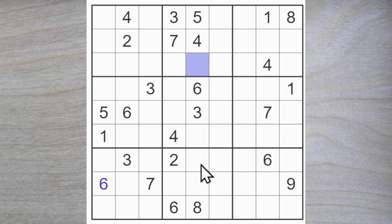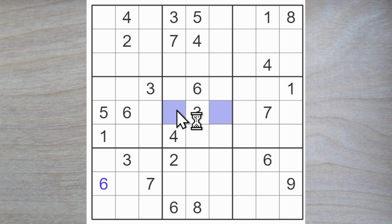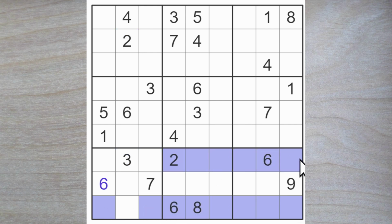And a 1 must go here, here, or here, because these 1s block and force a 1 to go here, here. But that is for later, because right now I don't know what to do with that. There's an interesting 2 blocking here and here, giving me a 2 here or here blocking across. This 2 blocks across. So a 2 will have to go either here or here.